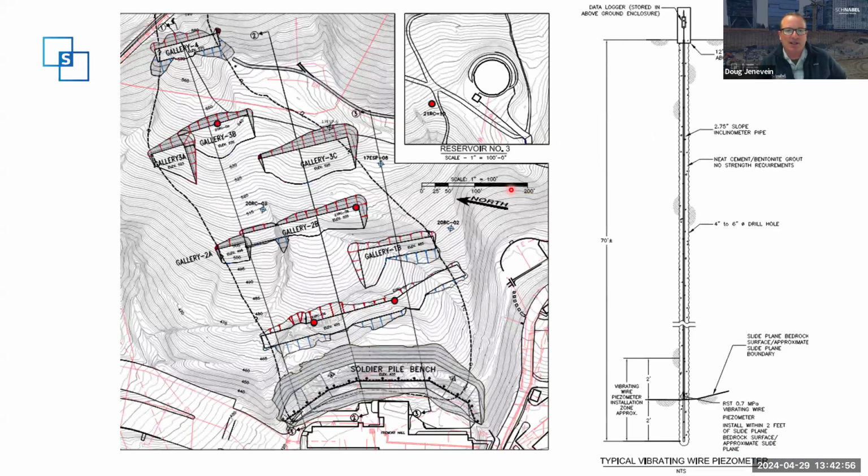The vibrating wire piezometers, 5 were installed. We had 4 within the slide mass itself and 1 above the slide mass by Reservoir Number 3 to monitor groundwater levels. They also were equipped with data loggers so they could record things over time.